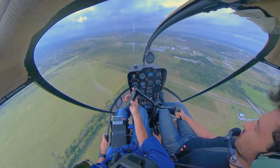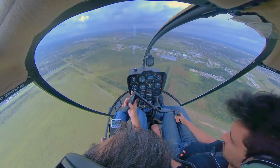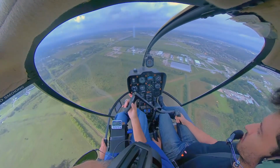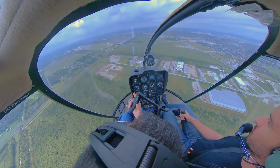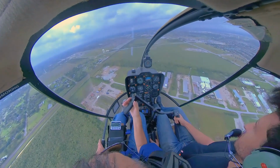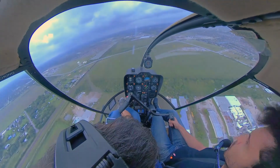After takeoff, we're entering the pattern. So it's mainly here about maintaining altitude, maintaining forward speed, and keeping it this way as close as possible at the target. So for the helicopter we're in, R22, we're aiming at 75 knots forward speed and about 600 feet altitude in the downwind path.